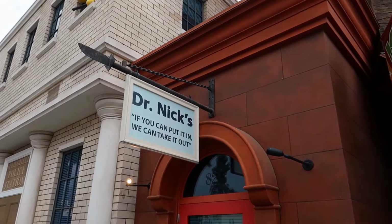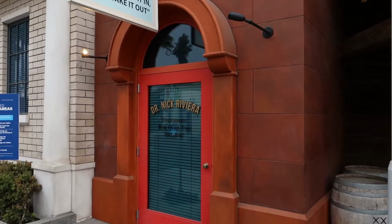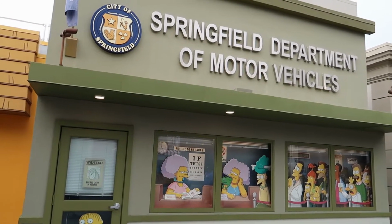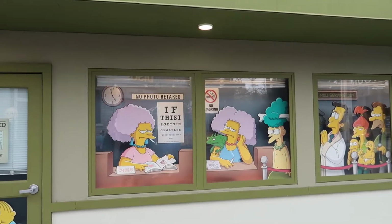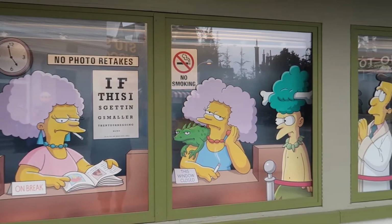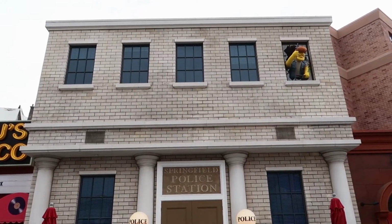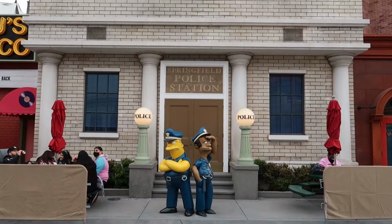We found Dr. Nick's office. Unlicensed for two decades. We found the Springfield DMV. Amazing. There's Selma, Patty. They are making some people very unhappy. Here's the Springfield Police Department. Look, Snake is escaping. As usual, they're clueless.